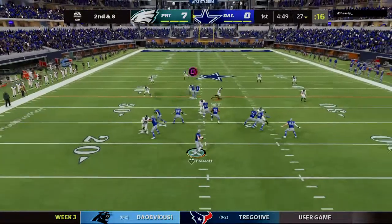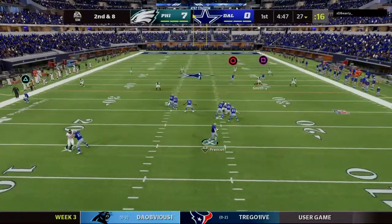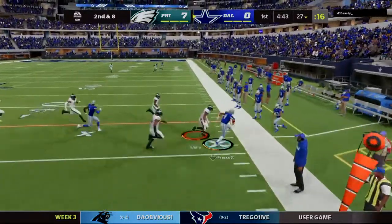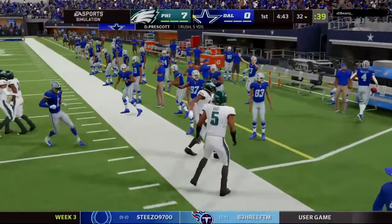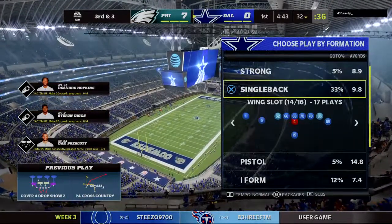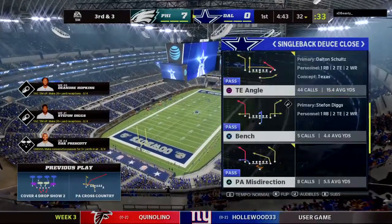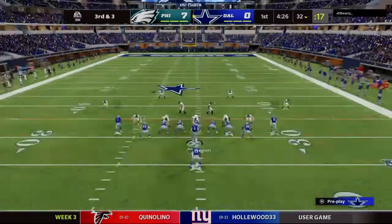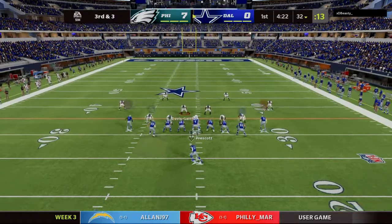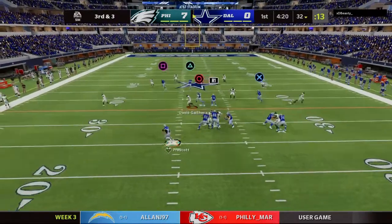On play action, Prescott. Eluding the pressure right. And he'll be out of bounds across the 30-yard line. He'll end up getting 5 out of that, but now they're looking at 3rd down. Okay, he's not going to get the 1st down, but this is still a nice job of buying some time and then running to get to the sideline and get out of bounds and avoid the big hit.